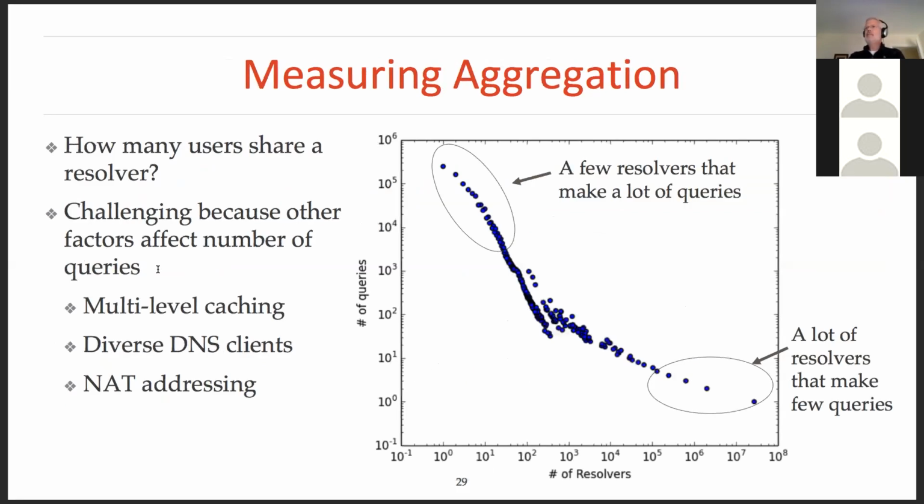So earlier I had mentioned that specific leaks through sensitive domain names happen when there is insufficient aggregation at the recursive. So we also started looking at this problem of aggregation, which has to do with how many users share a resolver. And in an effort towards that, we looked at how many queries are submitted from each recursive resolver in our data set. And here is a log plot of the number of resolvers versus the number of queries from each resolver. And as you can see, it has a long tail with a few resolvers making a lot of the queries and a lot of resolvers making very few queries.